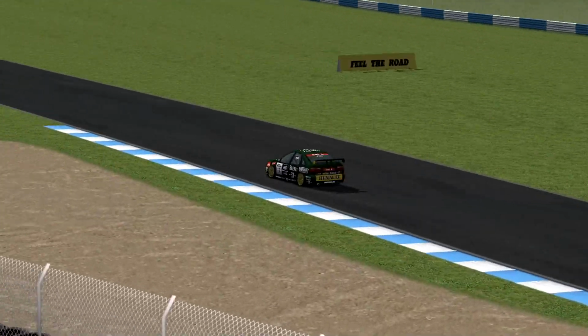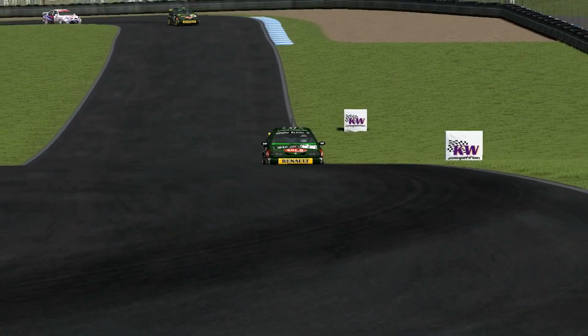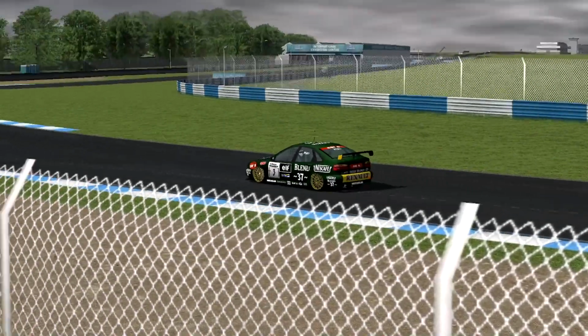On to lap 8. Rowbottom tries to overtake on the straight. He gets pushed wide at the chicane. He has nowhere to go, so he has to go through the gravel at the chicane and then back onto the start-finish straight.